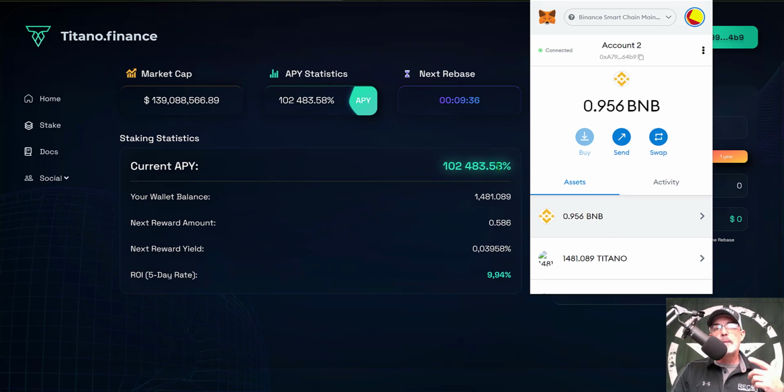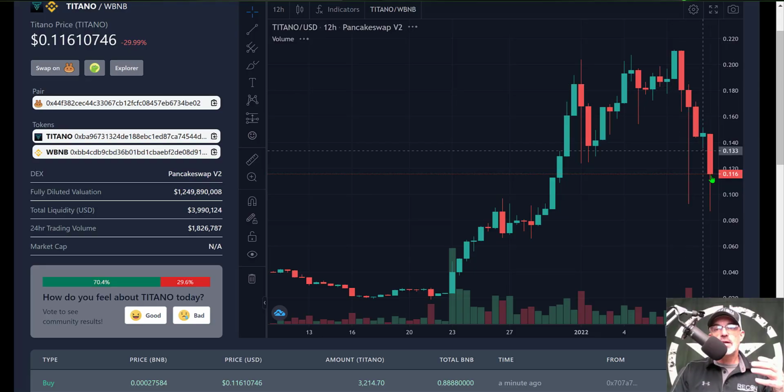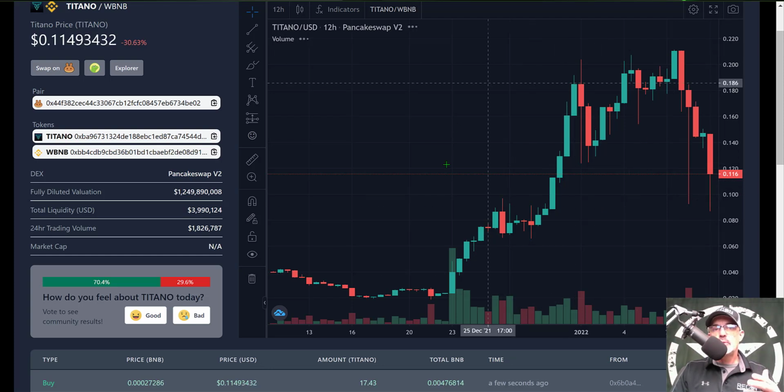high APY. But that is mainly due to the current sell-off, which it has experienced right along with Bitcoin selling off. Just a few days ago, on January 7th, the tokens actually reached an all-time high of 21 cents a piece. However, market conditions have dragged the price down, as we have seen pretty much across the crypto board. But with that being said, this is a fairly new project.